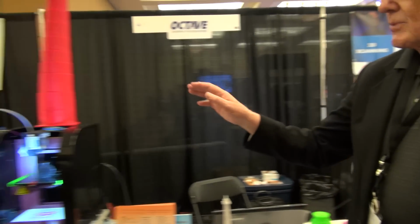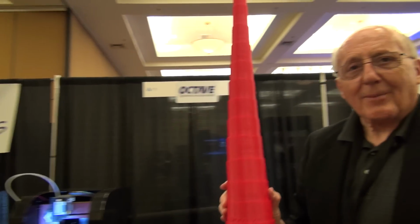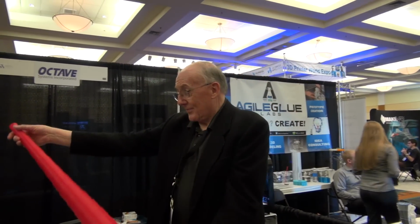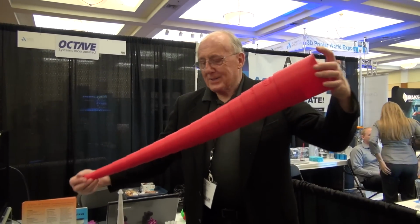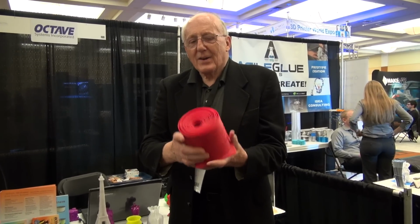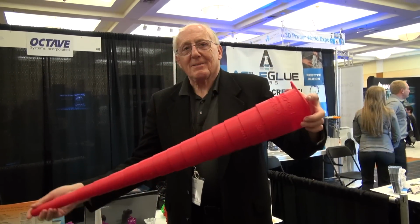We can also, we have a number of people say, how big a model can you print? How about this one? Okay, and that's printed on this printer in one pass, like this. So it comes off the printer like that, and then goes like that.